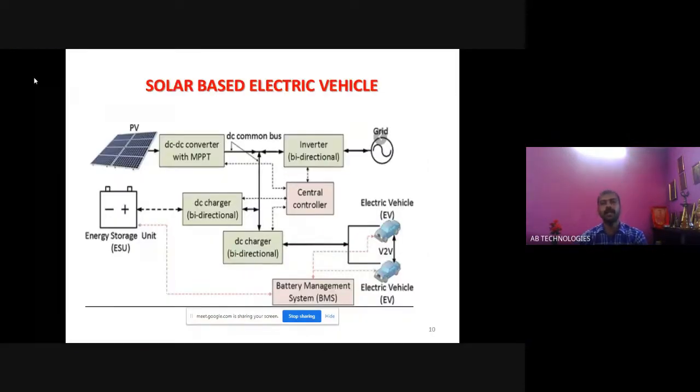For electric vehicle applications, compared to normal non-isolated converters, interleaved converters are very good. In the MPPT algorithm, instead of P and O or the incremental conductance algorithm, we can use a neuro-fuzzy logic algorithm or any of the optimization techniques to achieve the convergence.